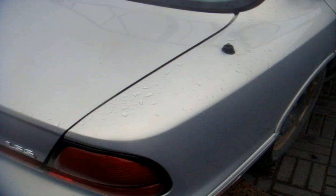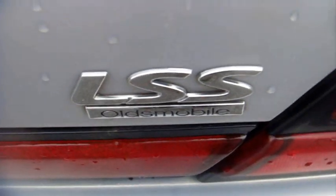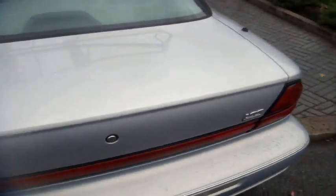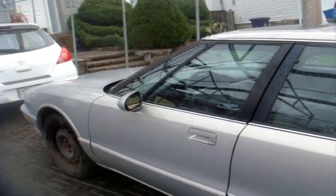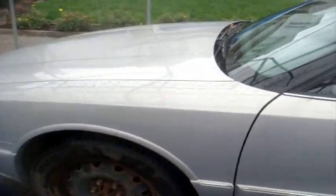My antenna is power, as I'll show it to you. This is the only badging on this LSS, so you'll never tell if it's supercharged unless you look at the VIN code, or if you ask someone to open up the hood and show it to you. Because most LSSs came with regular 3.8s, very few of them came with supercharged engines, which I thought was pretty cool at the time and a pretty rare package.